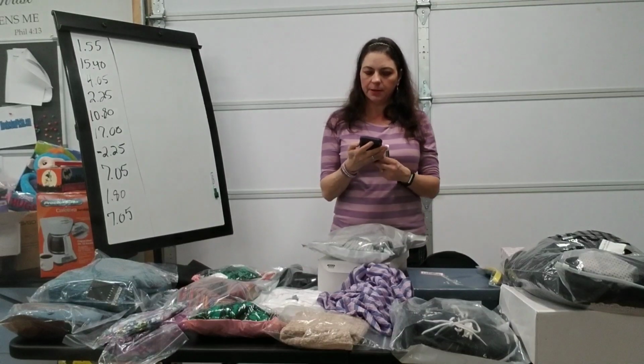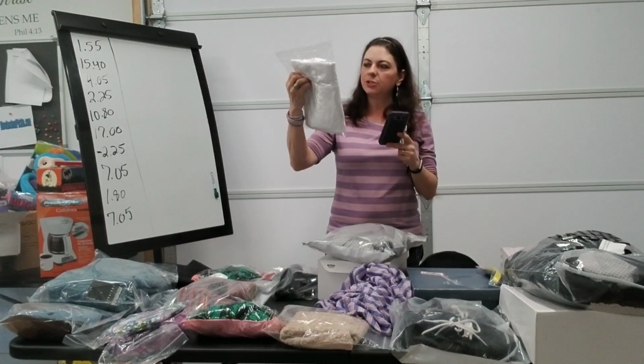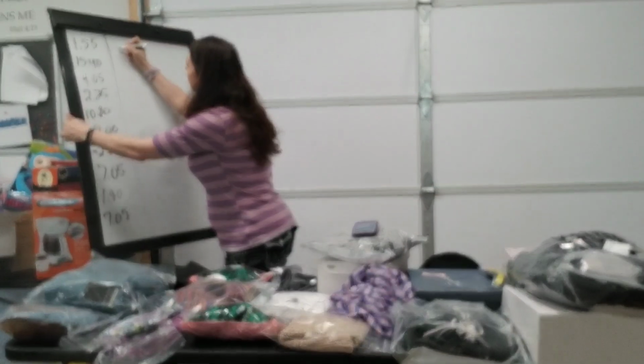The next item that I sold is this white Lane Bryant top, 18 to 20. It actually came right out of my own closet. And so $3.25 is what I earned. And so I get to keep all of that, $3.25 if I could write.